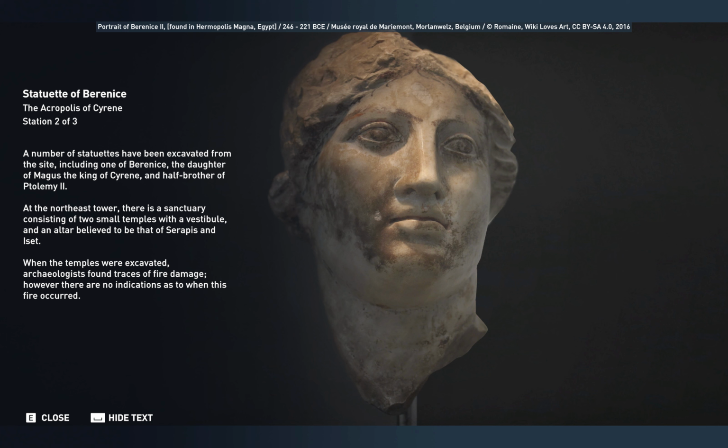At the northeast tower, there is a sanctuary consisting of two small temples with a vestibule, and an altar believed to be that of Serapis and Isis. When the temples were excavated, archaeologists found traces of fire damage. However, there are no indications as to when this fire occurred.